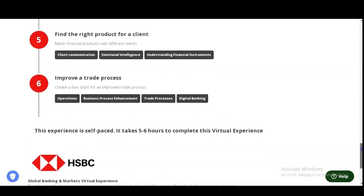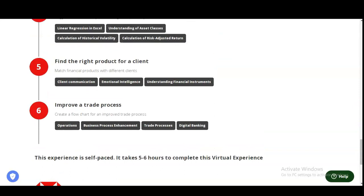And in the last module, you need to improve a trade process. For that, you have to create a flow chart for an improved trade process. So in which you will increase your knowledge regarding the operations, how business process enhancement will take place, how the trade process happens, and what digital banking is. So this type of skills you will learn.